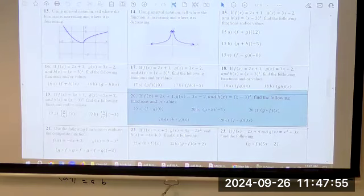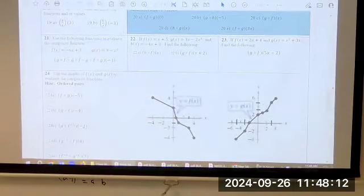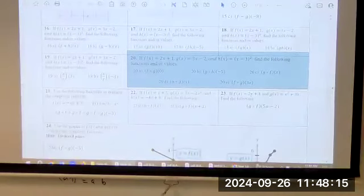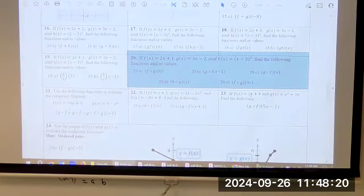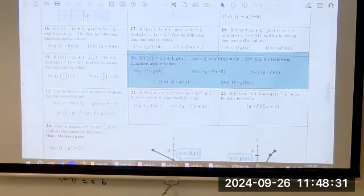f circle g of 0, g circle h of -5, g circle f of x. These are the composition of functions. Composite functions. So 20, 21, 22, 23, and 24 are composition of functions. That's the last part of 1.6. That takes over 41, 43, 68, 70, those examples. Again, it boils down to rewrite it, substitute, simplify. But you just need to know how to handle that notation.